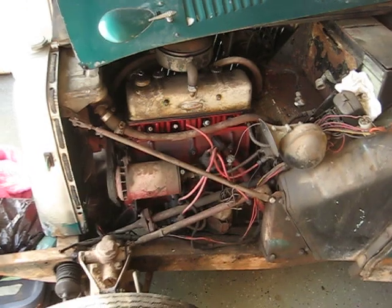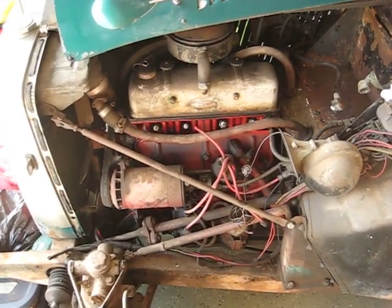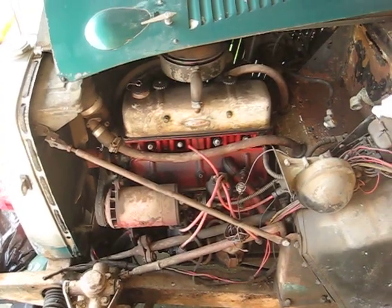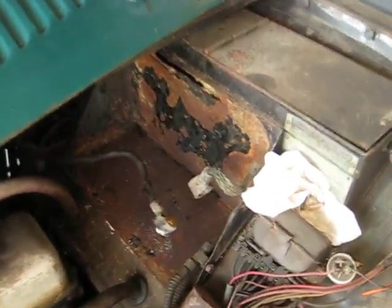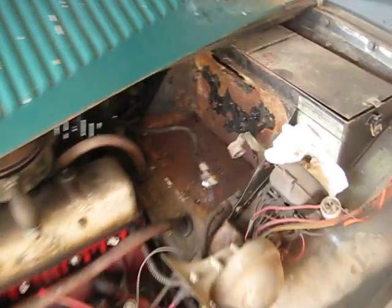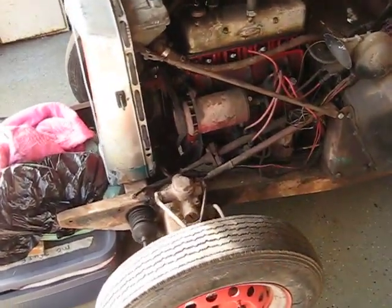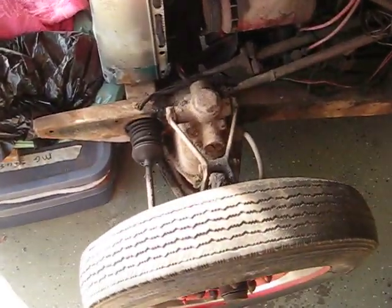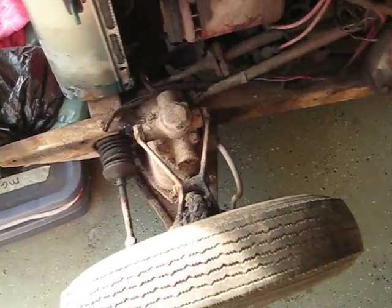The engine, from what I could tell, all the cylinders moved, nothing's locked up. Probably the worst part of the engine compartment is the battery compartment. A little bit of metal work there. Everything on the undercarriage has got to be replaced. Brake lines, everything will be completely redone.